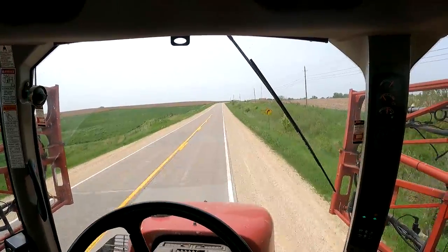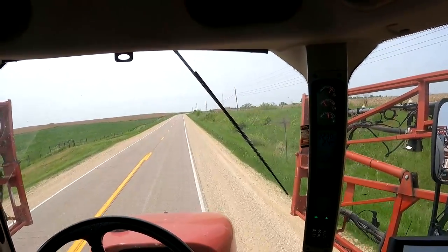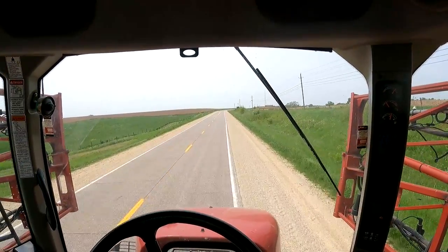It's getting a little breezy, but it's not too bad. Got a chance of rain tonight, so we got to push hard to get caught back up. Rolling. Oil's not near warmed up yet, so I'm just going to take her easy. Go at that 24, 25 miles an hour for a little while.